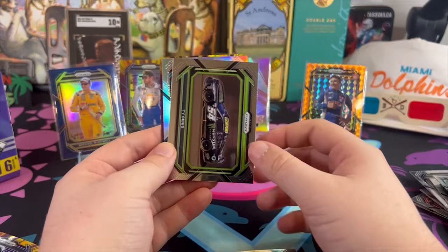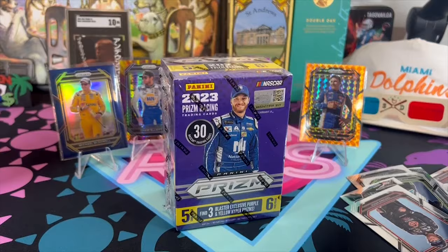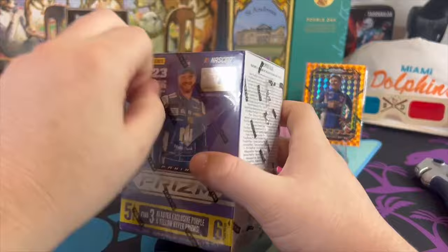There's Ty Gibbs. Lawless Allen. They've got some crazy names in this. Lawless Allen. Jack Wood. All right, box number two.